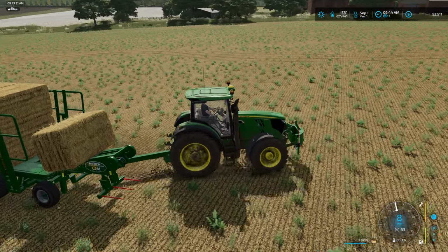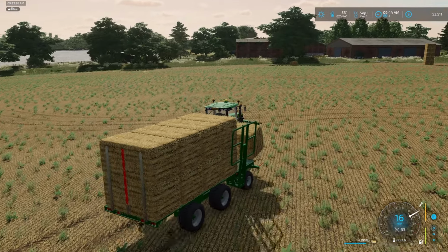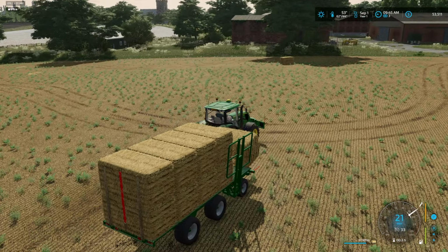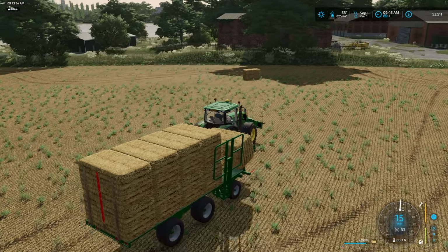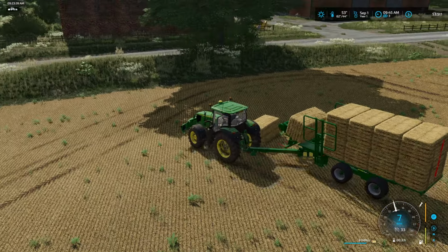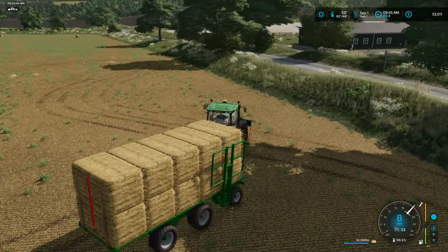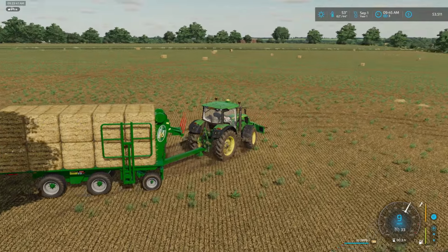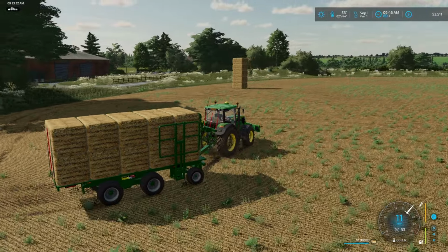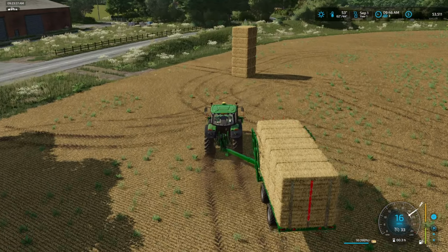So yeah, I think we're on the 190 today, 190R. I mean, this is the only R series that we have, but I wasn't sure if I did a 190 or a 210. I think I went with the 190 because we have a big ol' 8T, so I didn't really feel like we needed much more power, because really this just does the baling and the mowing, and this obviously.